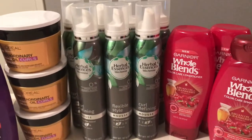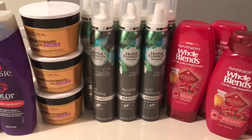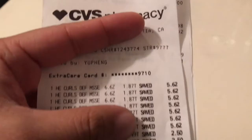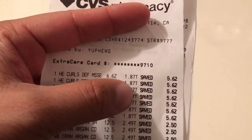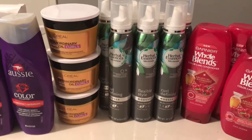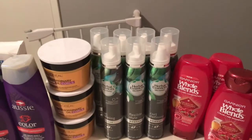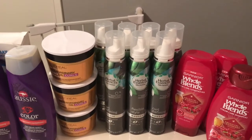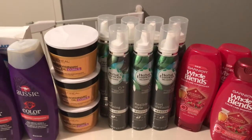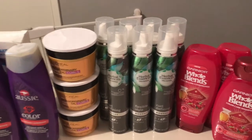Then I got these Herbal Essences, these are the mousse. They are on clearance for 75% off, so they are $1.87. I actually have seven of them there. So I used a $3 off three and $2 off two coupons, and they're all from the 12-3 Red Plum. So those actually became 87 cents each.